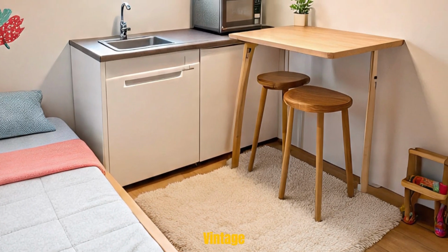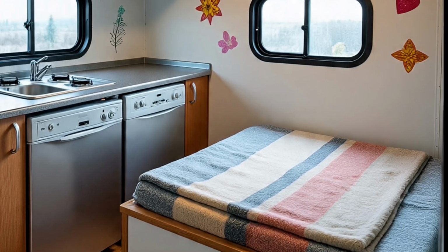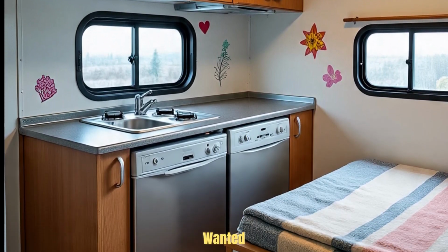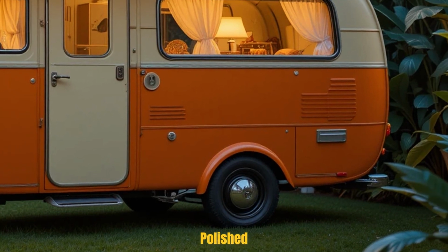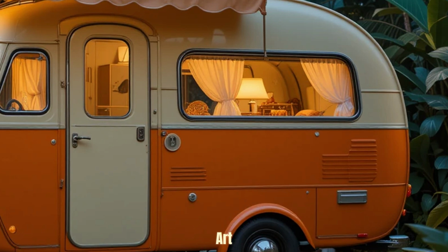What makes this vintage trike camper truly special is its heart. These aren't mass-produced. Most are hand-built, with love, with care, often by solo travelers or creative tinkerers who wanted freedom without compromise. You can feel the craftsmanship in every rivet, every paint stroke, every polished wooden surface. It's not just transportation, it's a rolling work of art.